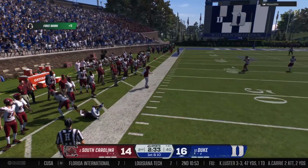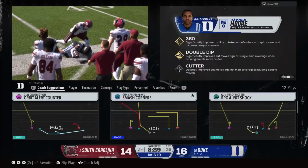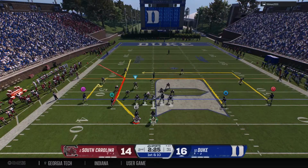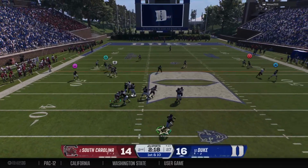Grab near the sticks. It's Moore. Not much after the catch, but it is good enough for a 1st down. You call a quick out on 3rd down. I think that tells you the confidence you have in a quarterback to be able to make that throw. And on top of that, a little surprised the defense would give that kind of cushion, to give him room to pick up that 1st down.